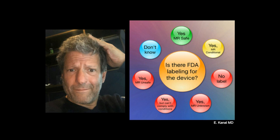Now, you saw the picture of me at the beginning. That's what I looked like before the pandemic. This is what my hair looks like now, except on the one side where I'm tearing it out, trying to figure out what kind of an implant this patient has.